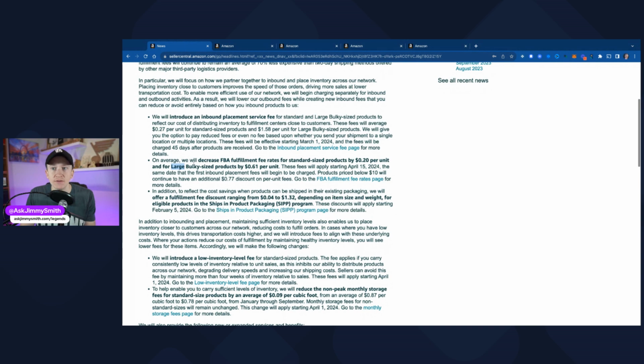Here's kind of the give from Amazon. It says on average, we will decrease FBA fulfillment fee rates for standard products by 20 cents per unit and for large bulky size products by 61 cents per unit. Nobody in these groups that I'm a part of, very few people are talking about this decrease. So if you sell 10,000 units a month and they're standard size, that's saving you $2,000 on your fees. I actually really like this. This is an amazing thing. And nobody's talking about this decrease across fulfillment fees, which are applied to every single product that you sell. This is huge. So a decrease by 20 cents per unit. And we're going to go through these changes in a second.